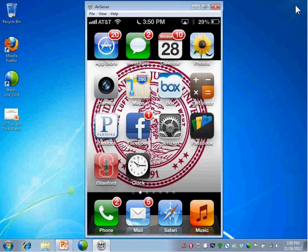Now, see, Siri before, it was a lot harder to make that happen. Today, it works a lot better. Now, what are other ways you can use Siri? I'm gonna tell you some more.